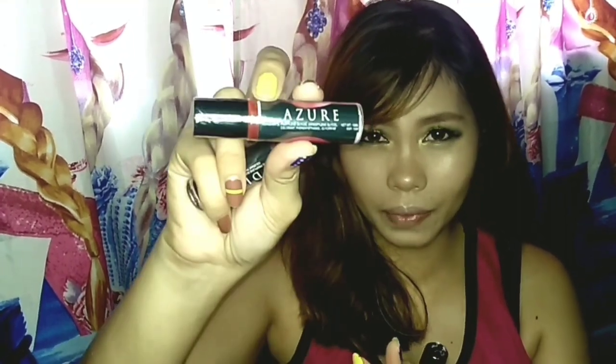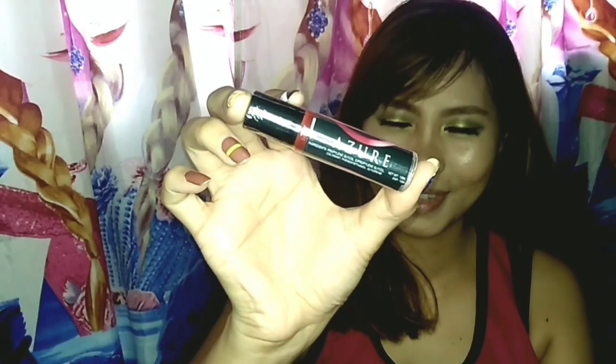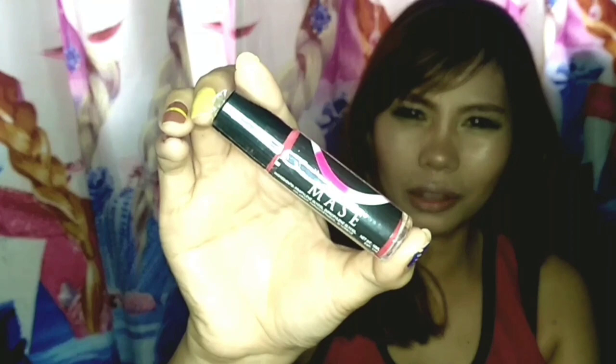Now, the product's name is Olata, again, Olata Powdery Matte Tint. And I haven't opened it yet. I have the shade Dior, and I have Azure. So, this is Dior, there it is, guys. And then, this is Azure. And I also have the Masse. Is that how you read that? Masse. So, there.